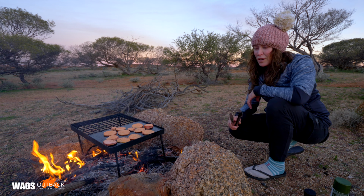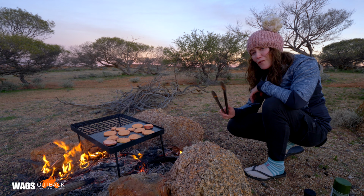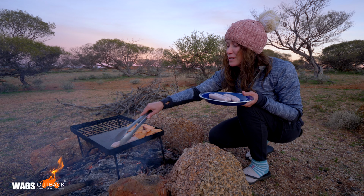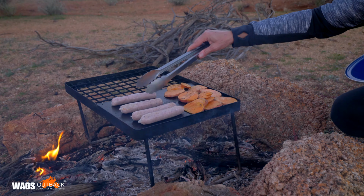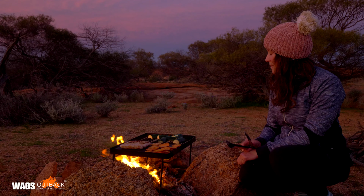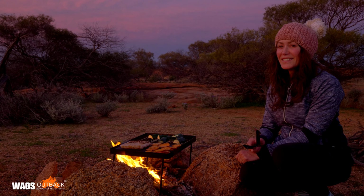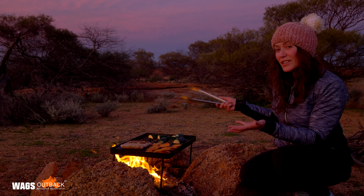So tonight we're having chicken sausages, but we're going to do some healthy sweet potato first and a little bit of zucchini as well. Let's see how we go. Chicken snags. This is quite the Aussie barbecue, isn't it? Beautiful sunset, snags, veggies.